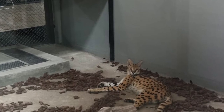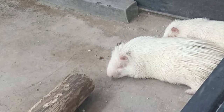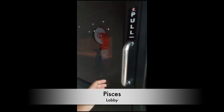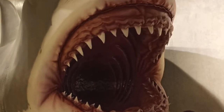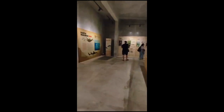The next lobby is the mammals. Here you can see animals like a beaver, a civet cat, and a porcupine. What is more interesting is that you can see a machine that can show you the x-ray result of mammals, but it's not a real x-ray machine though.